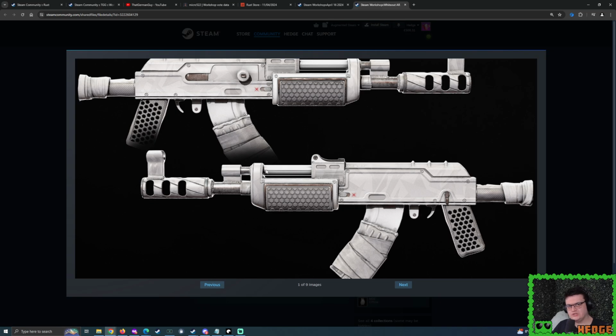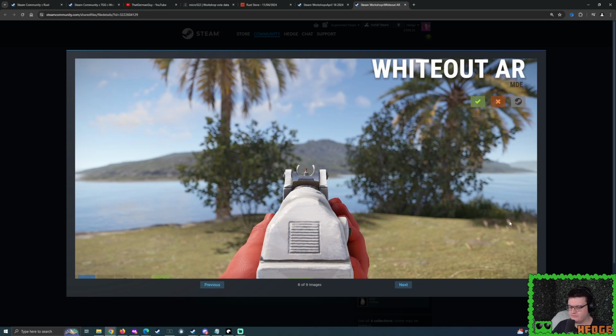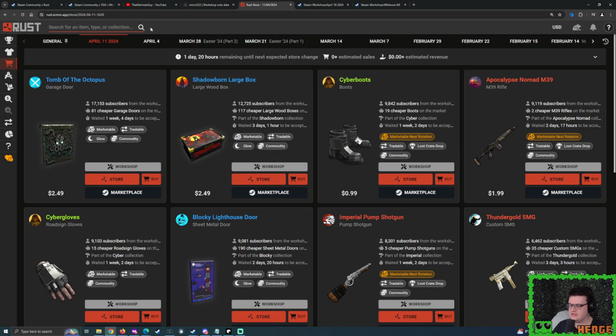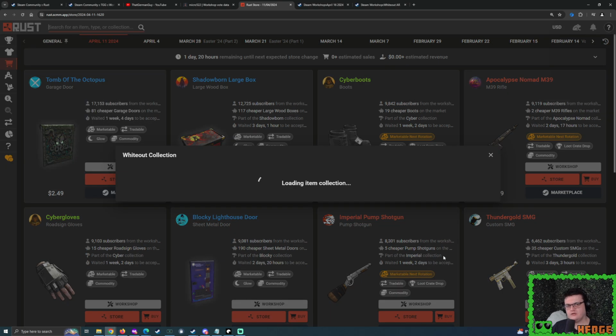Whiteout AK-47. We have a Whiteout AR, a Whiteout AR with a very useful red aim sight. Okay, let's go discuss the Whiteout collection. Let's go do that now. Let's go have fun talking about one of the most expensive sets in the game. Whiteout. Let's go get a look at you. So, recently, back around post-Christmas time, Whiteout reached all-time high prices.